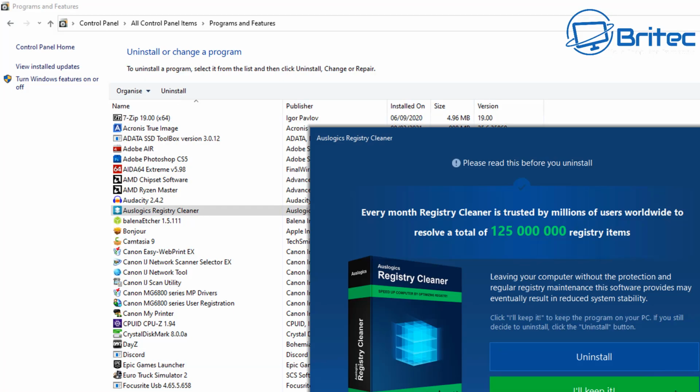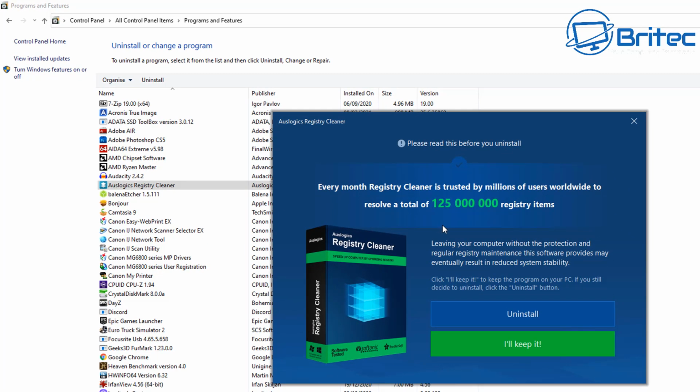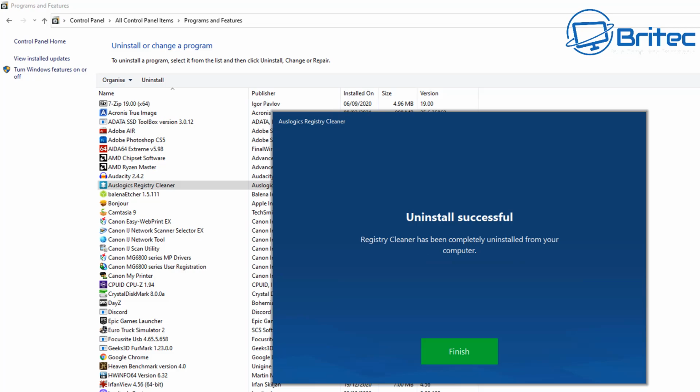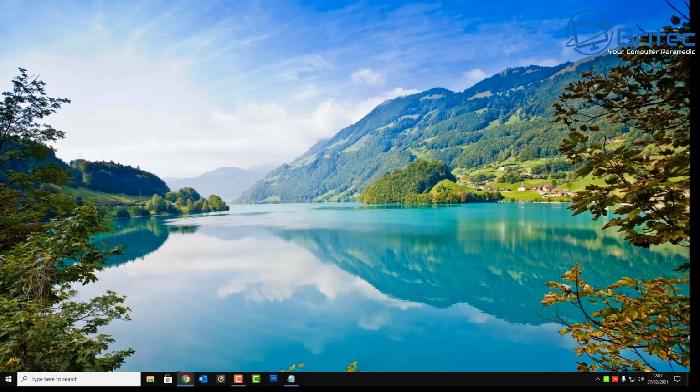So the best thing you can do if you've got these sort of programs on your system is go to the control panel, programs and features, and uninstall. And just on the uninstall page here, you can see they're still trying to coax you to keep the program installed on your PC. And just uninstall it. You don't really need it.